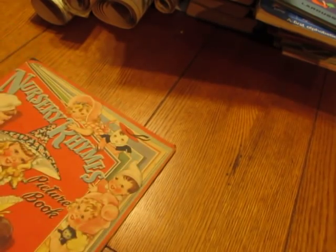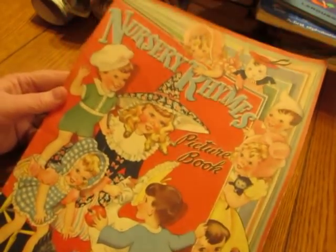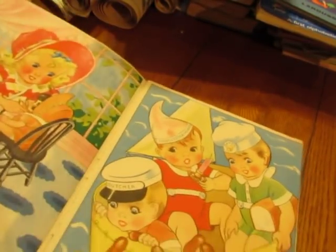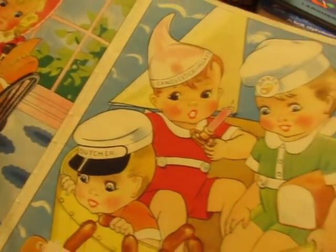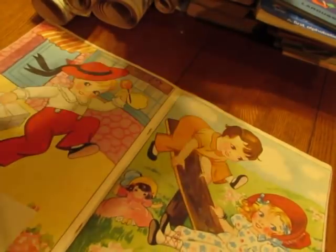And I got another book similar to that. It's called Nursery Rhymes Picture Book. Look at those. Oh my gosh, they're adorable. Put a piece of cardboard in there to help stabilize them, I guess. They're so precious.